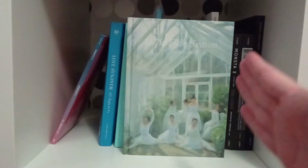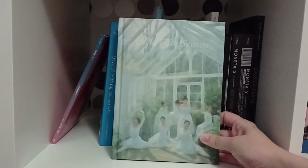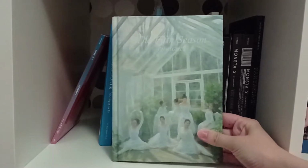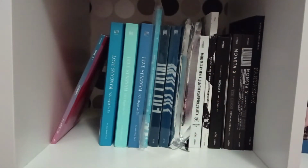So this is the first part. As you can see, I have Oh My Girl's 5th season kind of displayed, because I got it recently and I honestly love the cover so much, so I wanted to display it a little. We are going to move the girls a bit to look behind, and it's all of my Monsta X albums, except the 3 versions of Fatal Love that we saw. So yeah, I have way too many Monsta X albums.